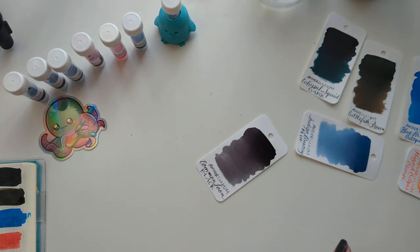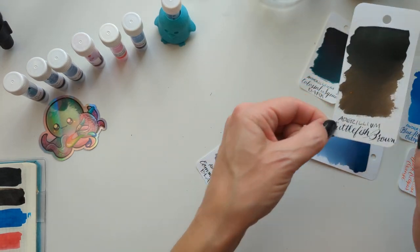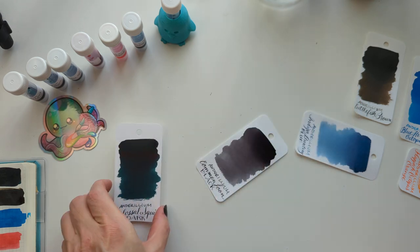I just realized that I have a bunch of this ink stuff on top of a dress that I'm working on, which is fantastic. Oh, look, a little drop of water went there. That's really charming. Let's go back through here.